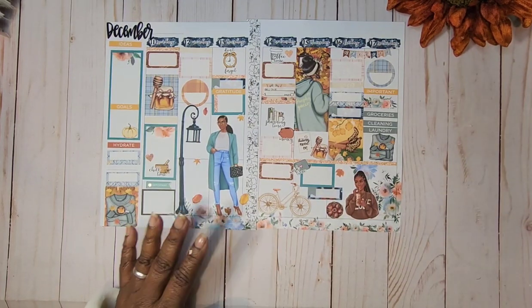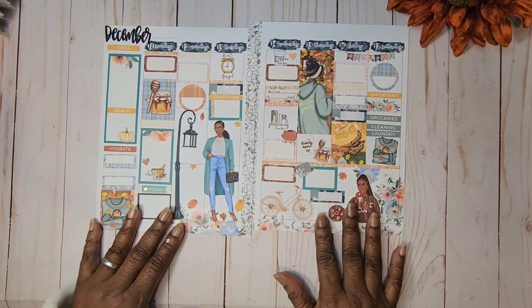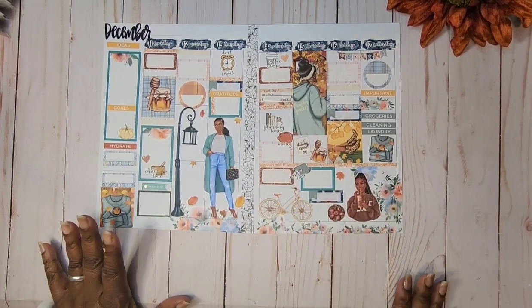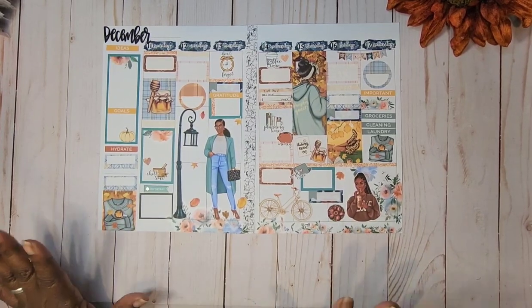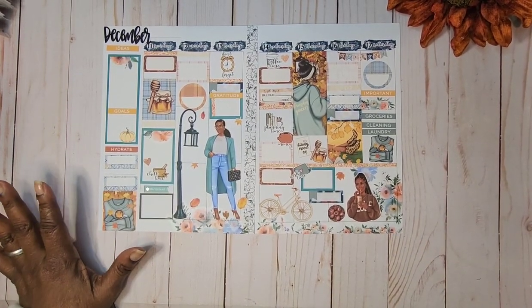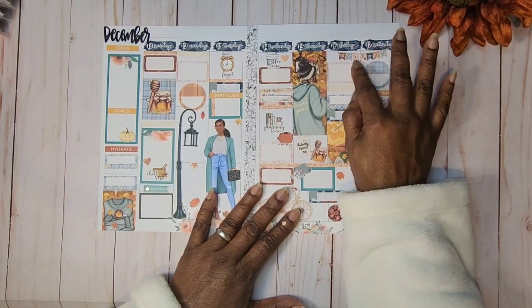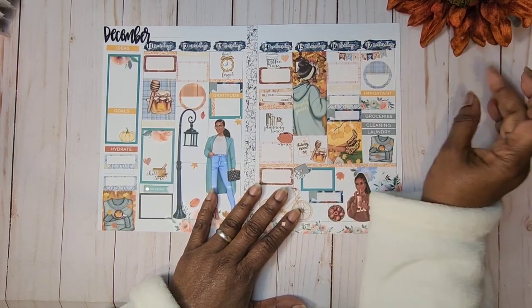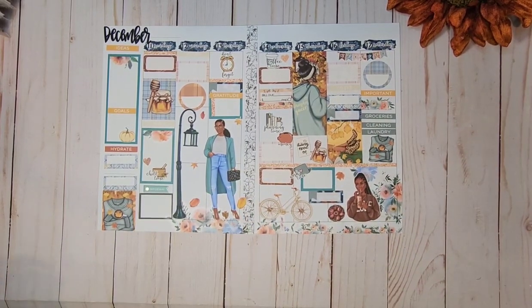Tell me what you think in the comments below. I know I was indecisive with a lot of it. I moved a lot of it around. I really didn't plan this out, but I knew I wanted to use all of that kit. I did not use all of it, but I did save pieces that I could use elsewhere. I did not want to have pieces that would look funny somewhere else.